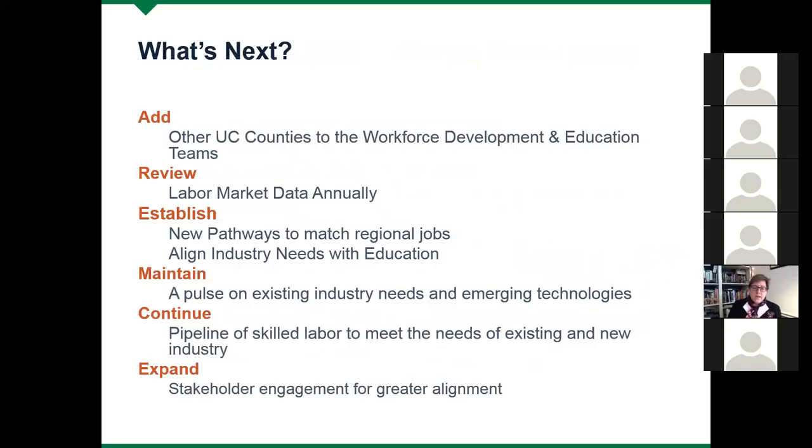And as we think about what's next, it's becoming aware of data that you might not normally pay attention to, such as that labor market data. Understanding what the new pathways are that might be emerging. We talked about health sciences and IT. With information technology advances, the geographical regions aren't as isolated anymore.